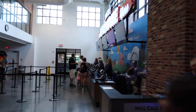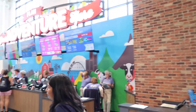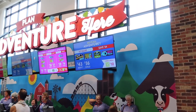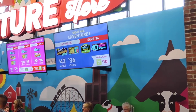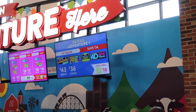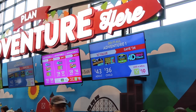So this is where you get your tickets for any of the adventures that cost anything. So you got a Do It All adventure for $43 for adult, $36 for kids. That includes the Unwrapped Chocolate Journey, Create Your Own Candy Bar, the Trolley Works, which is a singing adventure that takes you around Hershey Town. It talks about the Hershey story, and then the 4D movie. So you could do everything separate or individual or by package.